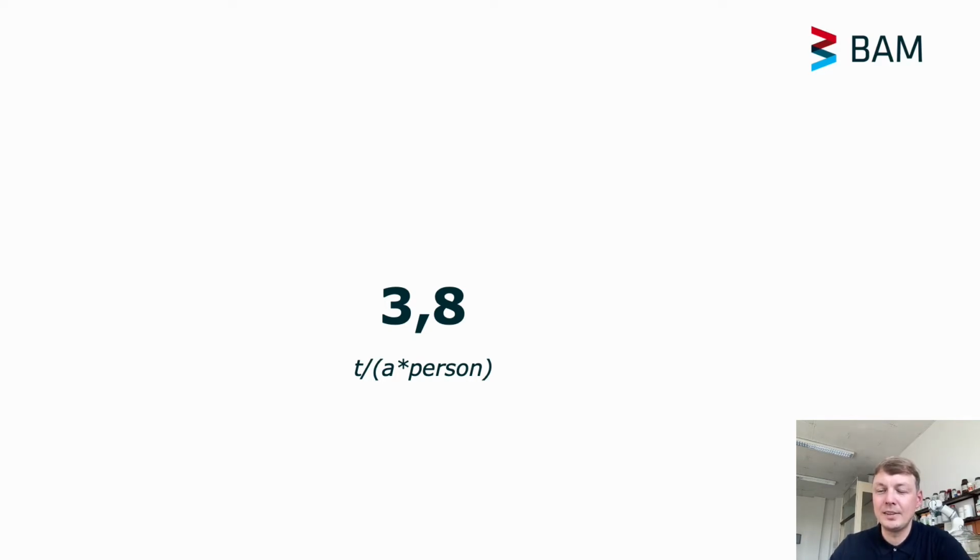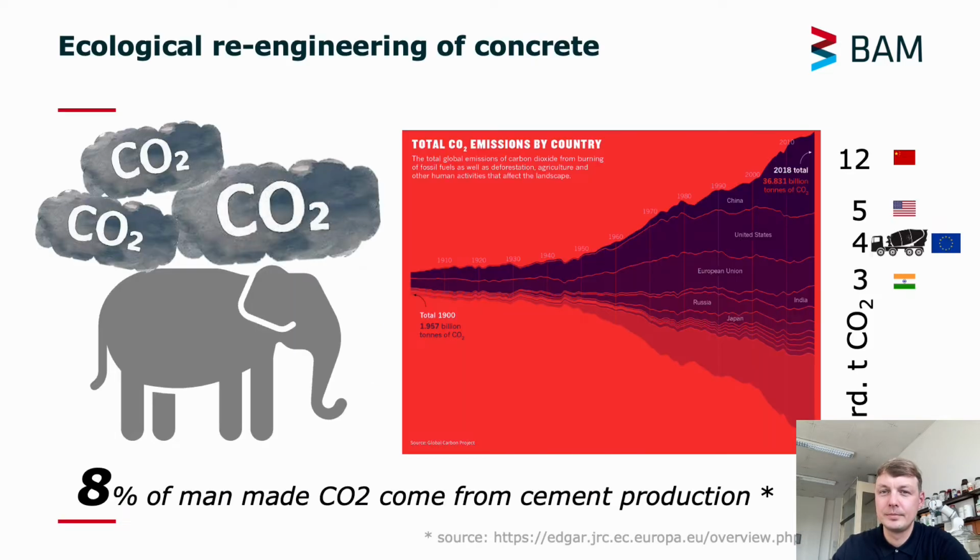But there is an elephant in the room. And the elephant is that, unlike water, concrete production is a real threat to our climate. 8% of man-made CO2 emissions come from cement production alone. If cement was a country, it would be the third largest carbon emitter, after China and the United States.